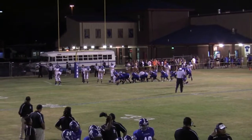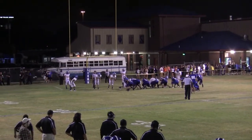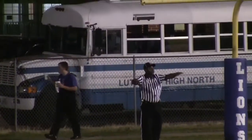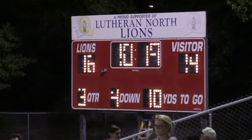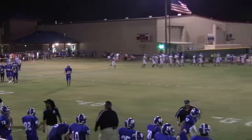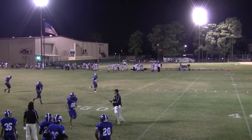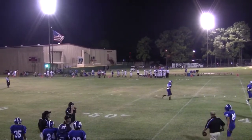Extra point. Kick is blocked, but the score now is Lutheran High North 16, Dallas Lutheran 14. That was 79 with the block. That was Sam Mills. Ladies and gentlemen, we have a ball game going on.